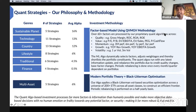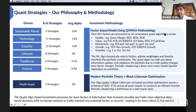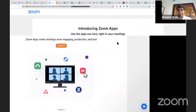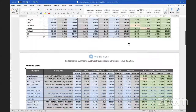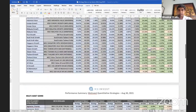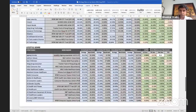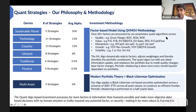Let me go into the next question. Fact sheets available? Yes, for sure. If you want, I can send you guys and Somaran, just let me know. I'm happy to send out an email with the entire summary. We send a monthly summary like this, which has all the strategies and the performance analyzed, year-to-date returns, and alpha across all the 90+ strategies which we run. Happy to send that out to you guys also.